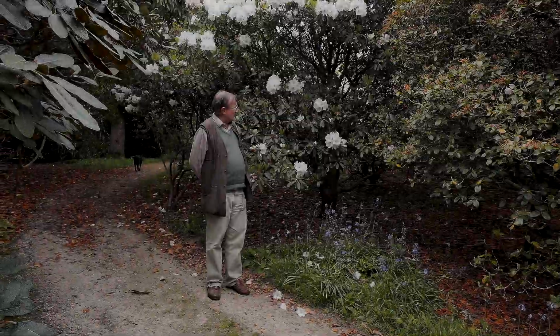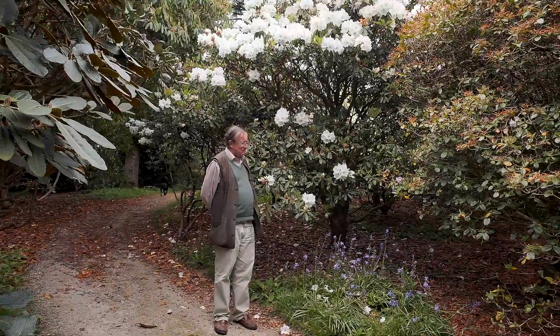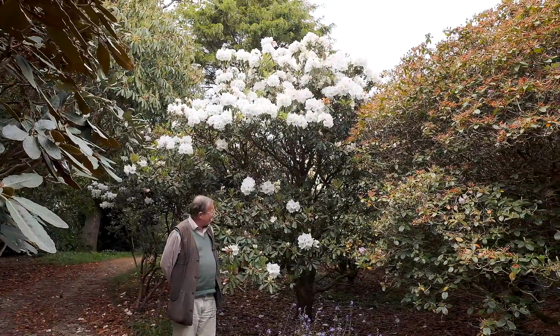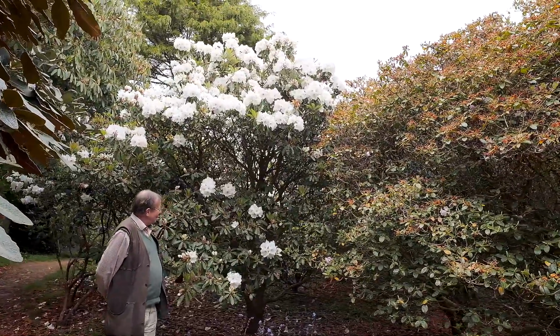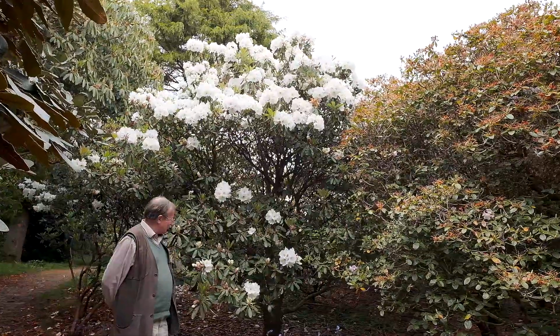So this is another species rhododendron. This is Rhododendron decorum. It can be white or pink, but is most commonly white as here. And this one has a most tremendous scent.